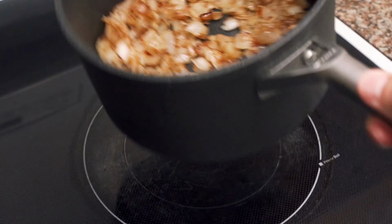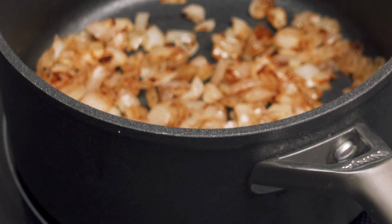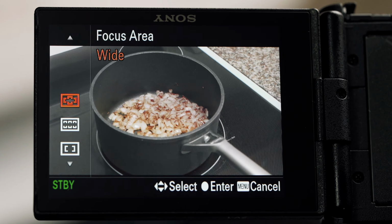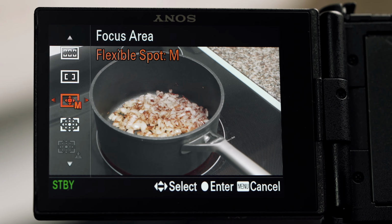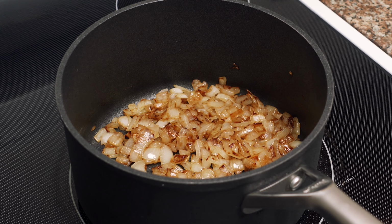Tip number 3 would be to learn how to use your manual and autofocus settings. A lot of times cameras just have one wide focus. And if you were to place something in front of that camera, like a plate or a pan for example, it might want to focus on the rim and not what you're cooking inside. So learning to use your camera's different focus settings can allow you to select different focus options. So you can switch from maybe like a wide focus option to an even closer, smaller focus area.